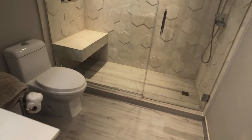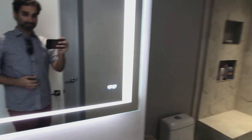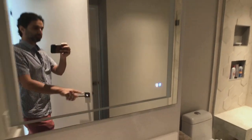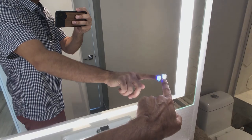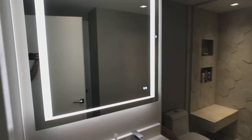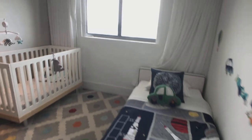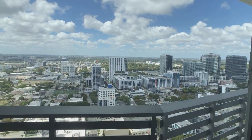They've converted the bathtub into a beautiful shower. And even down to the mirror, you have defrost on your mirror as well as mirror lighting with a little touch. And here is the guest bedroom as well, with a beautiful west view of the city.